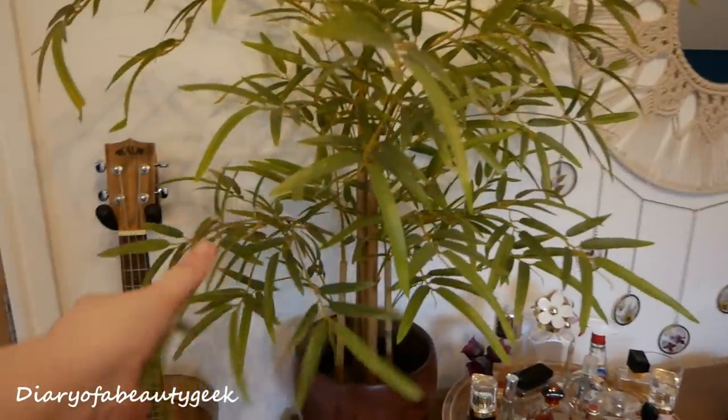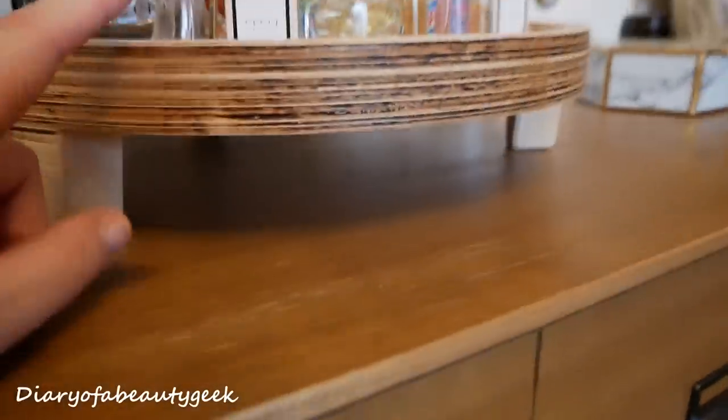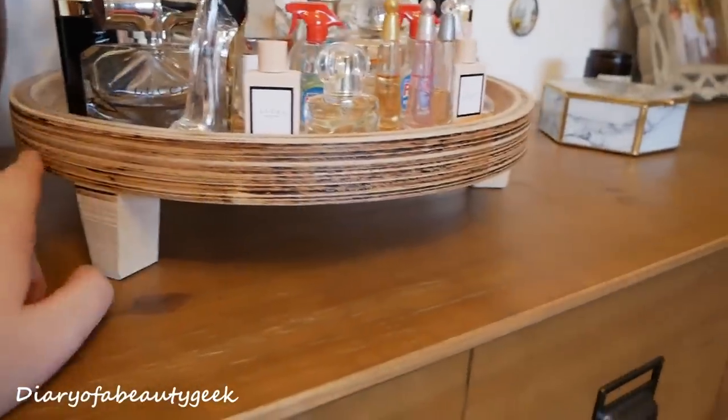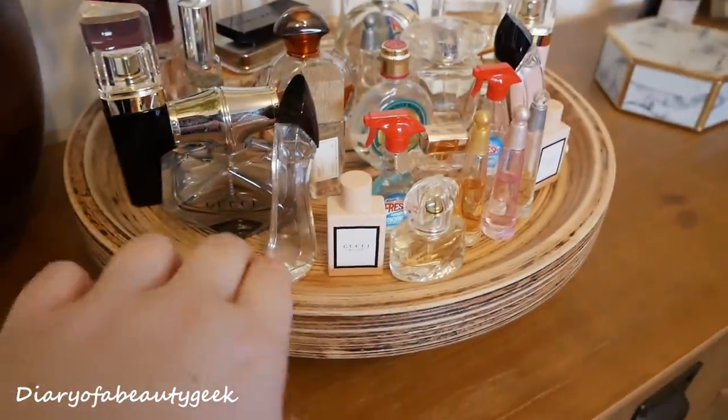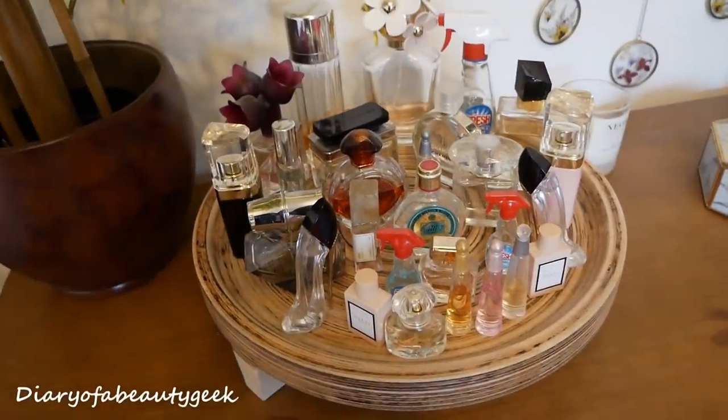This is a bamboo. This then is my perfume tray. I got this tray from La Redoute. It's solid wood and it is gorgeous, really beautiful. It's got all my little perfumes there. This is my favorite at the moment.